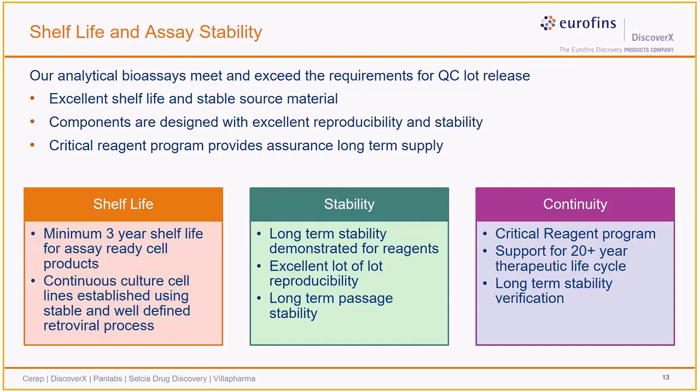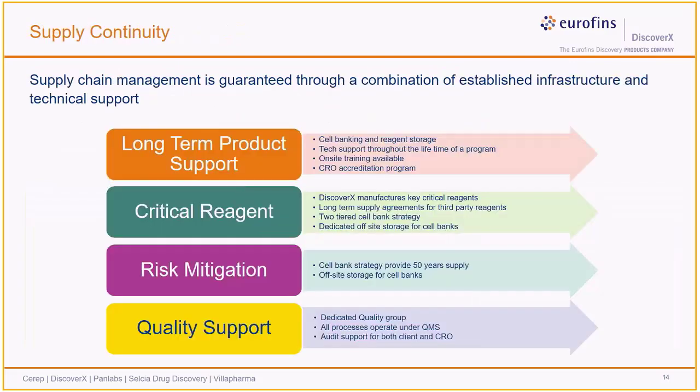performed over time. Kit stability encompasses multiple aspects. The other components in the bioassay kit have great reagent stability, and as with the cell component, have excellent lot-to-lot reproducibility. Our critical reagent program is designed to provide reliable long-term supply. We understand the need to have consistency for analytical bioassays and verify our critical reagent cell banks every 4 years so they can support the therapeutic life cycle.